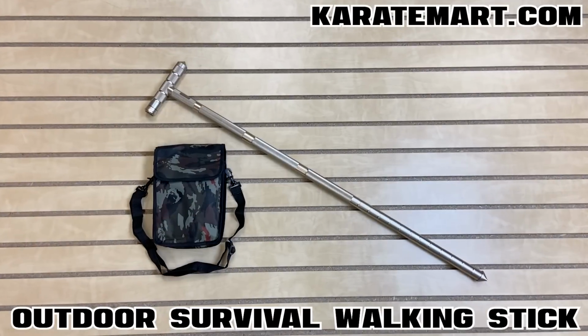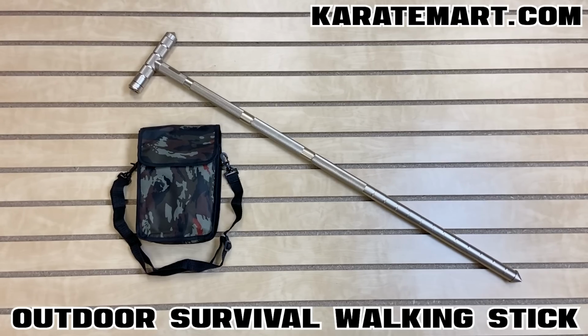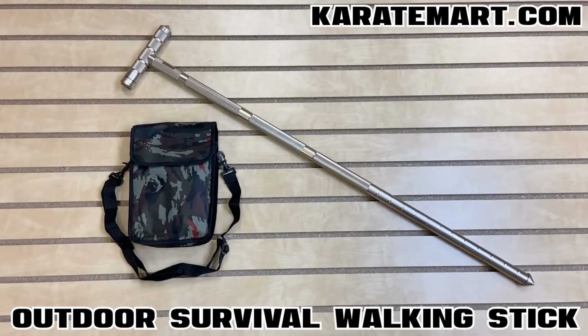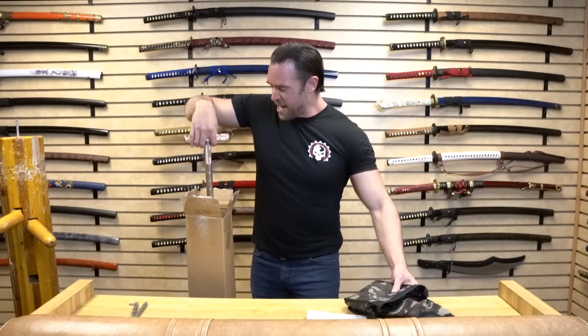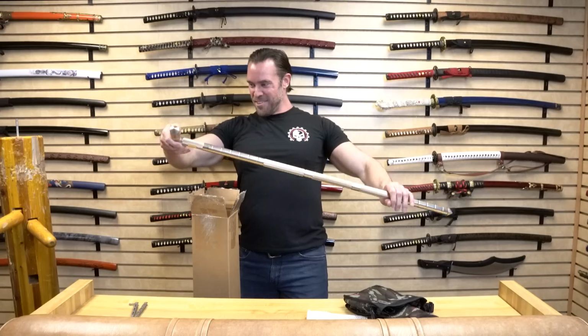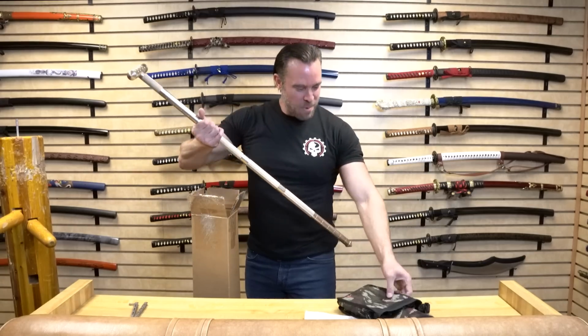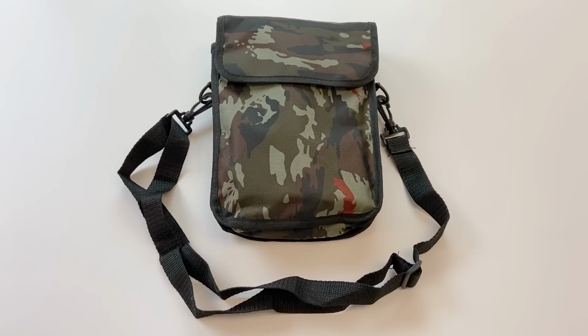The Outdoor Survival Walking Stick. Very cool. Okay, so first off, we can see that it comes with this bag, and wow, this is nuts. This walking stick can be broken down and put into this little satchel. I think that's really, really cool.